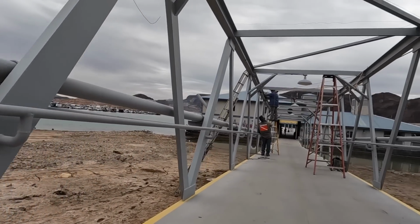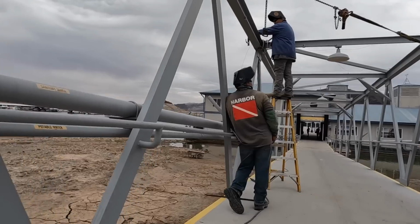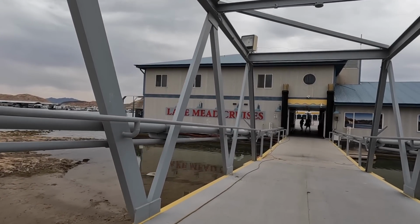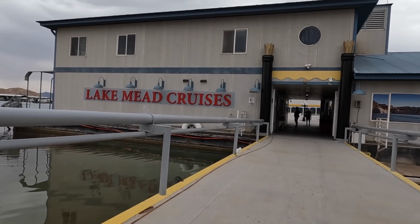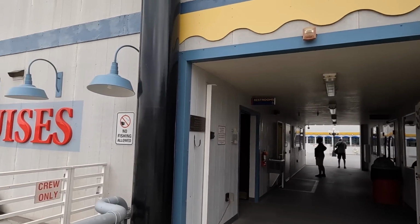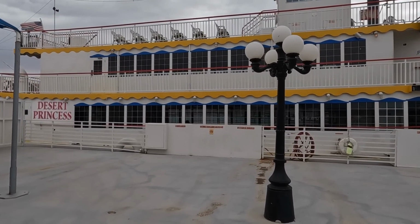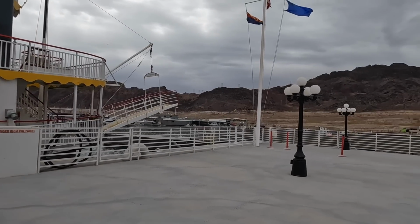Okay, well, let's head on in. Probably a continuous job taking care of all these. Wow, look how shallow this is here. Lake Mead Cruises, we made it. There's our ride, Desert Princess. I was right. Cool. Yeah, we got about an hour before we board, something like that.